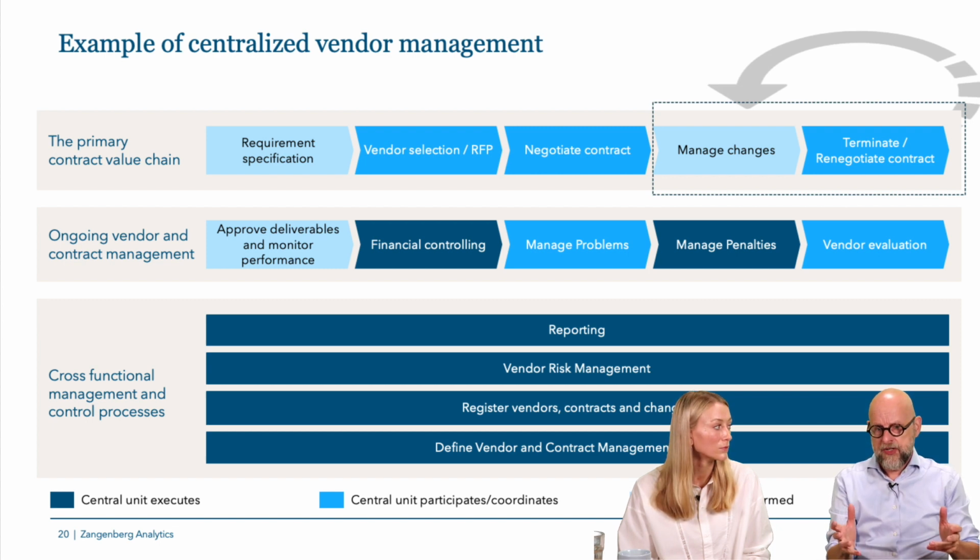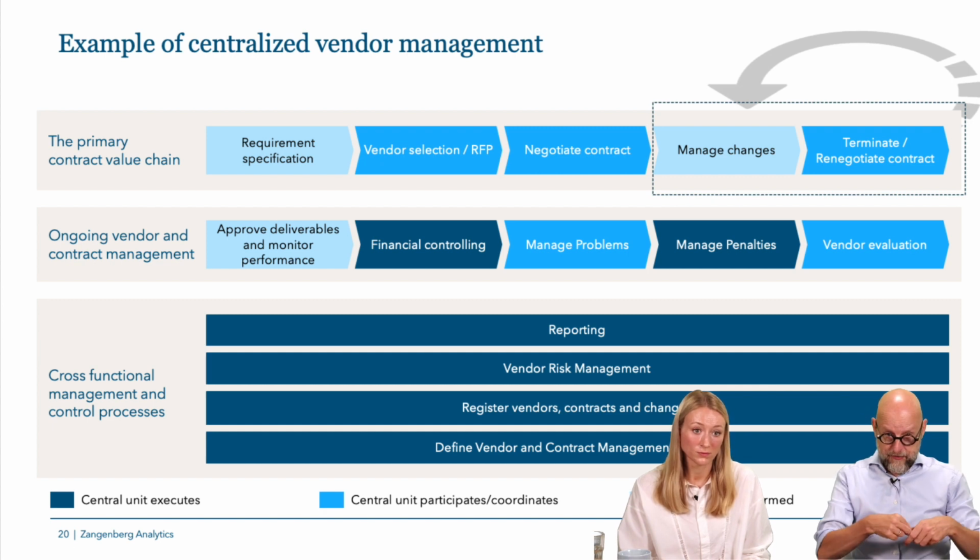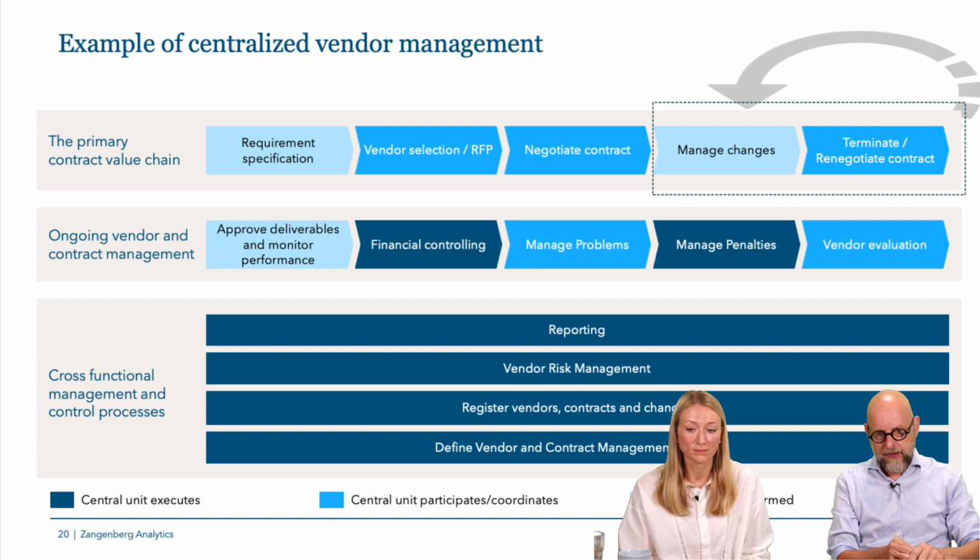either participate, darker blue, middle blue, or will just be informed, the lighter blue. But as you can see at the bottom, the centralized vendor management function will do the reporting, will do the vendor risk management, will make sure that everything is registered, and will define the vendor and contract management policies.